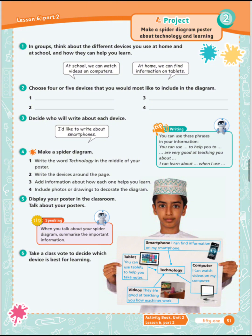Number 2, choose 4 or 5 devices that you would most like to include in the diagram. I'll give you 2 examples. Laptop, smartphone. Number 3, decide who will write about each device. For example, I would like to write about smartphones. Number 4, make a spider diagram. Write the word technology in the middle of your poster, then write the device around the page. Add information about how each one helps you learn. Number 5, include photos or drawings to decorate the diagram. Finally, display your poster in the classroom. Talk about your poster.